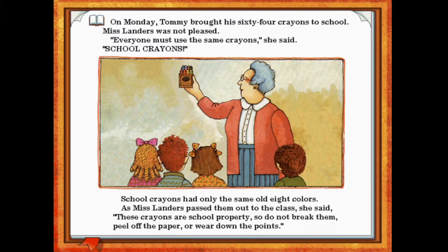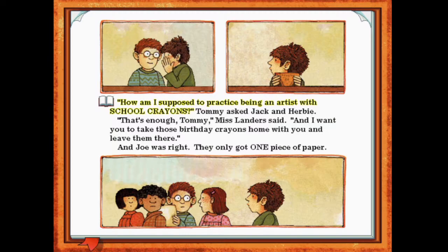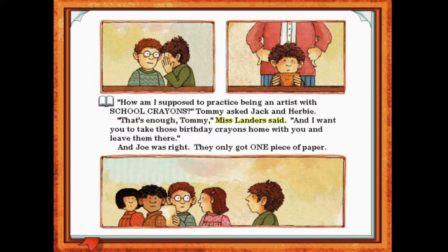I thought art was supposed to be fun. How am I supposed to practice being an artist with school crayons? Tomie asked Jack and Herbie. That's enough, Tomie, Miss Landers said. And I want you to take those birthday crayons home with you and leave them there.